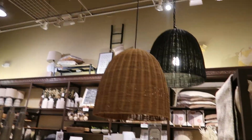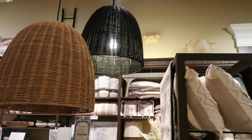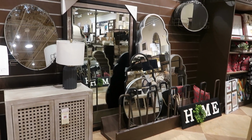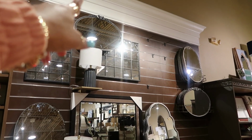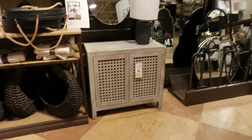Oh, these are cool. 199. And then back here, all the mirrors. I like that one up at the top. I don't know if you guys can see it. It has like this thing in the middle. It looks kind of vintage. That's really pretty.